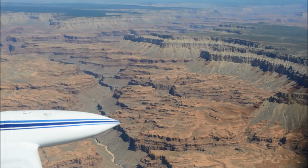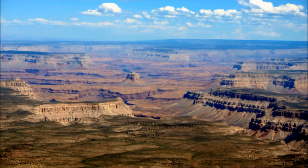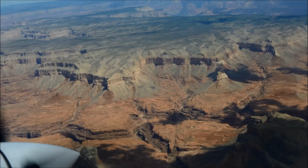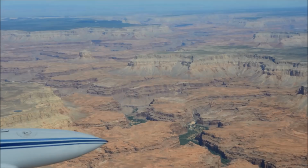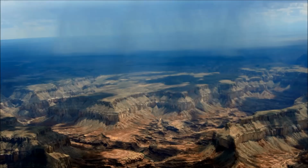The scenery is just striking when you come up on the Grand Canyon. You have the desert, which is all brown, and then boom, this big canyon just fills up the whole area. It's 10 miles wide, 260 miles long, and they estimate it to be 5 to 6 million years old. Now there's some of the weather there that was showing up.